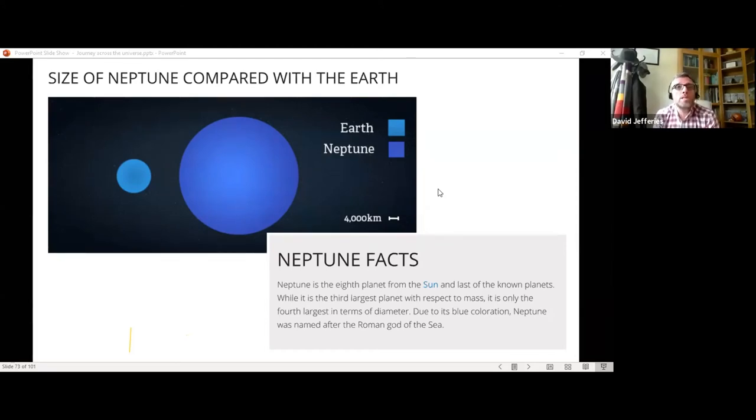Oh, one last thing. It's believed that Titan was caught by the immense gravitational pull of Neptune, and Neptune is regarded as one of the coldest worlds in our solar system. Average temperature on Neptune, -214 centigrade.